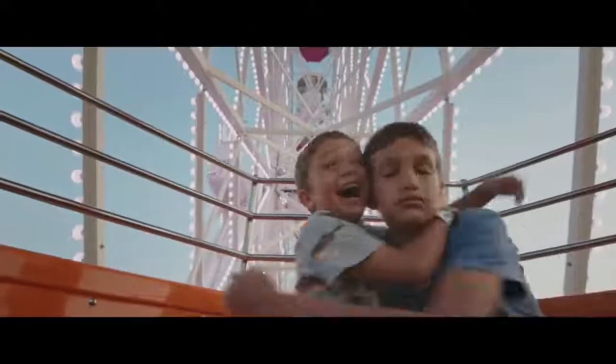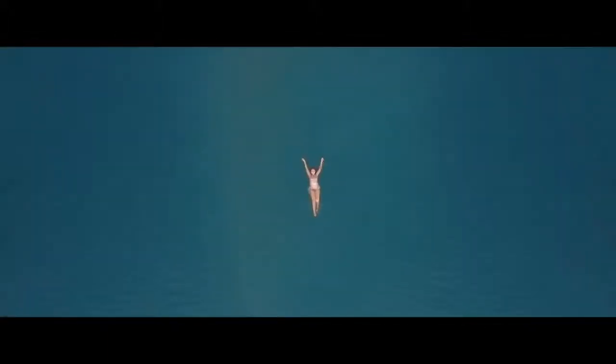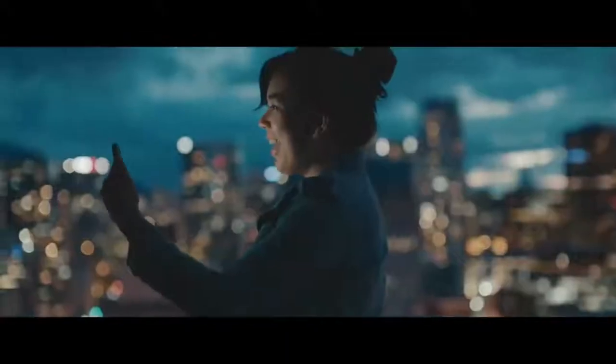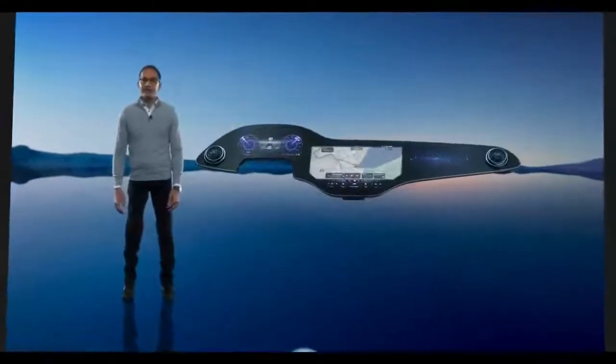Life is full of great moments. And now all of these moments are at your fingertips. More intuitive, more accessible, and more innovative than ever. Thanks to a whole new in-car user experience. The all-new Hyperscreen with zero-layer function.